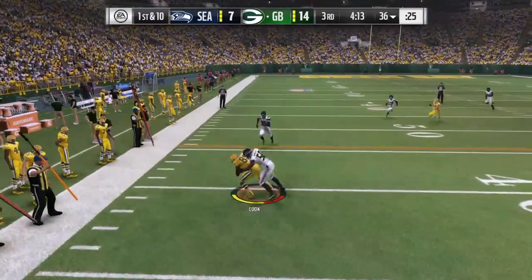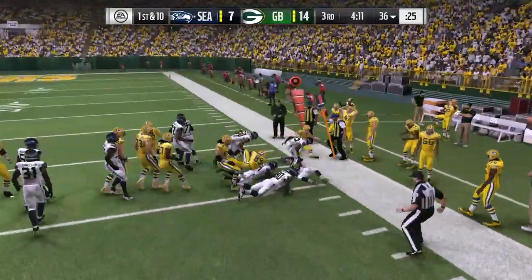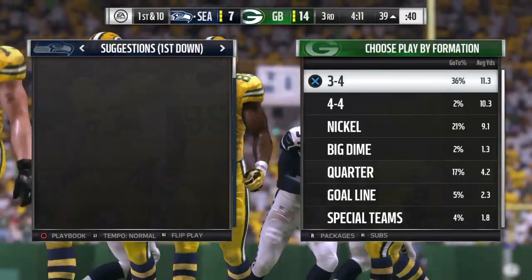To throw is Rodgers. Now a loose football. The ball comes out, and the Seahawks have picked it up. And his guys are going to take over at the 39-yard line.